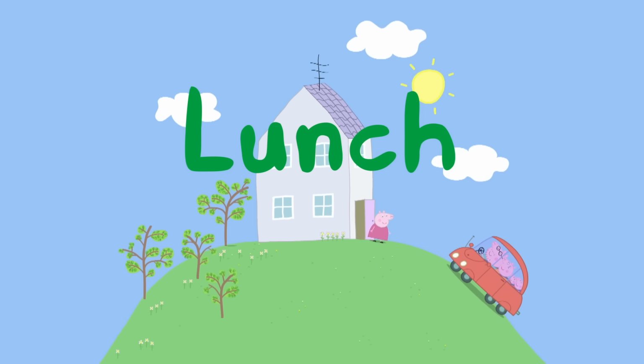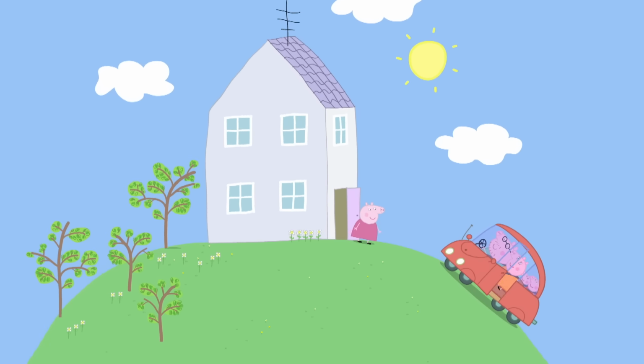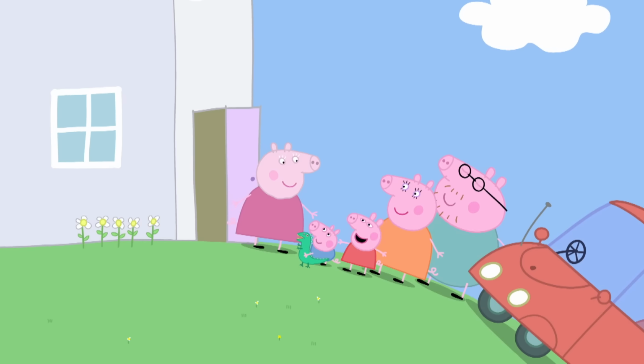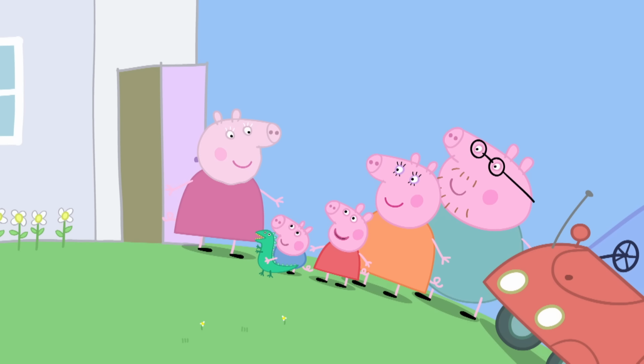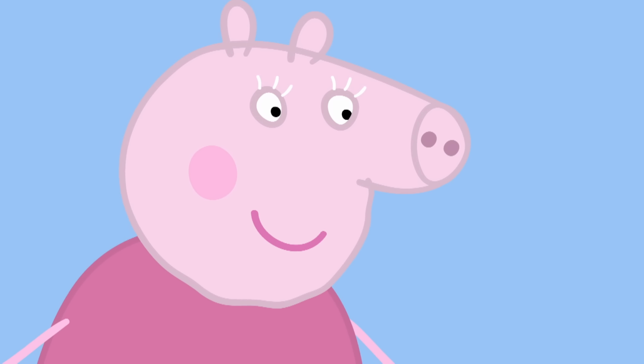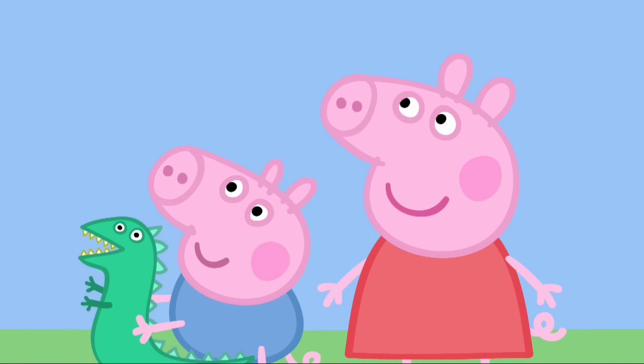Lunch. Peppa and George have come to Granny Pig and Grandpa Pig's house for lunch. Granny Pig! Granny Pig! Hello, my little ones. Would you like to pick some vegetables from the garden for lunch? Yes, please.